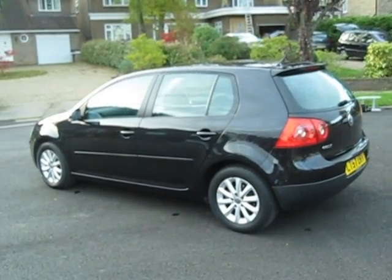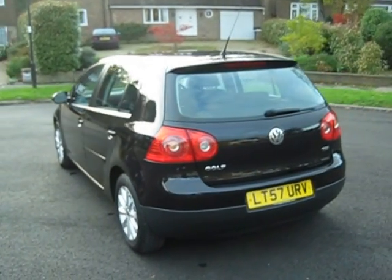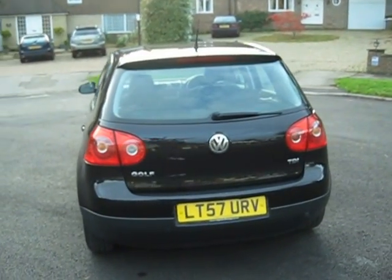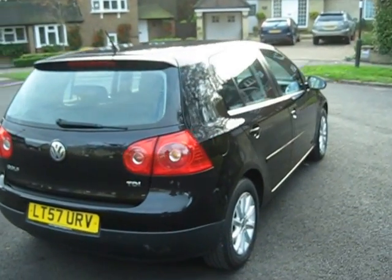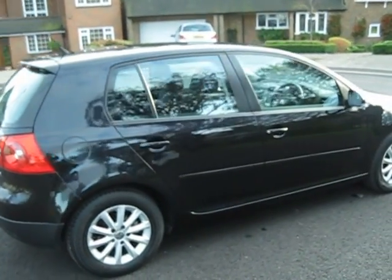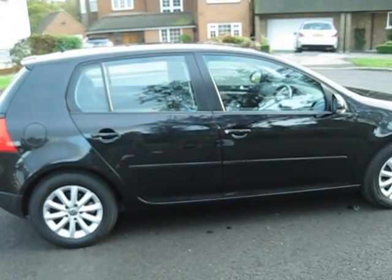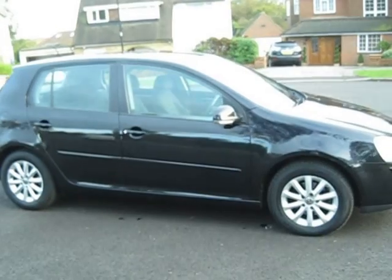It's got alloy wheels, electric windows front and rear, electric mirrors, air conditioning. This one even has a Parrot Bluetooth car kit that's been fitted by the current owner, and as you can see, it's in this gorgeous metallic black. It's got grey cloth interior, we'll get to that in due course. It's got some marks on it, as you'd expect from a privately owned vehicle, especially one that's 5 years old and it's done 61,000 miles.